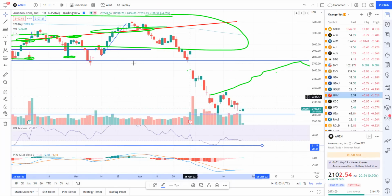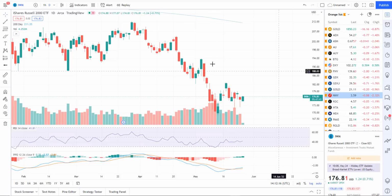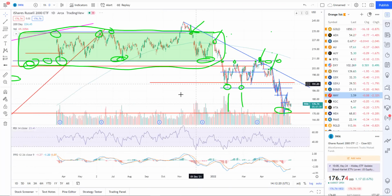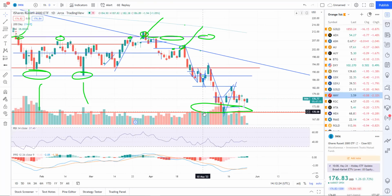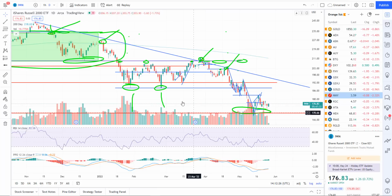And I'm looking for this to kind of hold. Small caps, IWM: we hit major support, which was my price target at 170. I've been talking about this price target for months, and we continued to stay short, even though there were little rallies. For the most part we remained short, and we hit our price target. So that, to me, is likely going to be the near-term bottom.